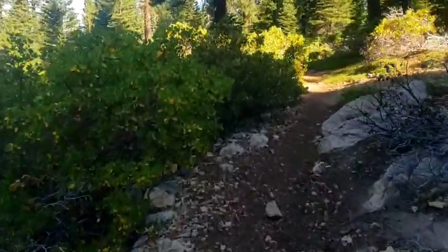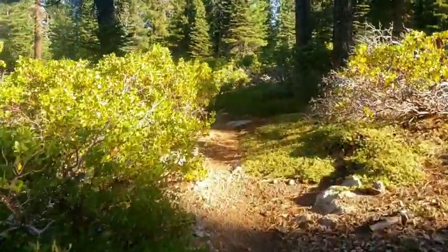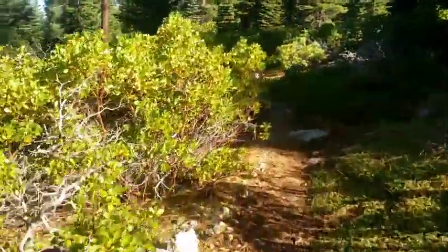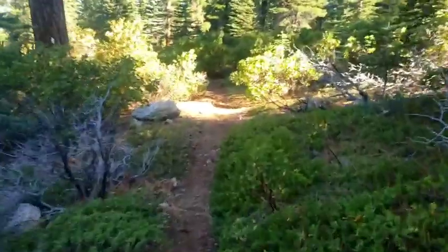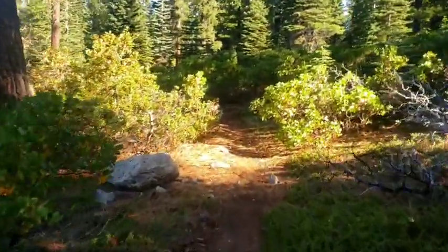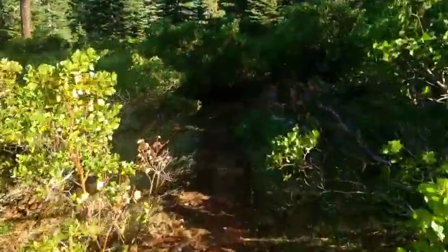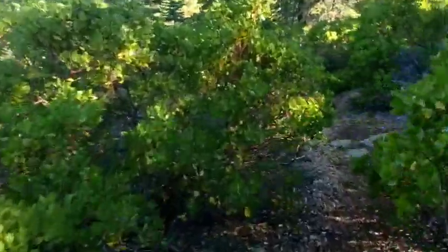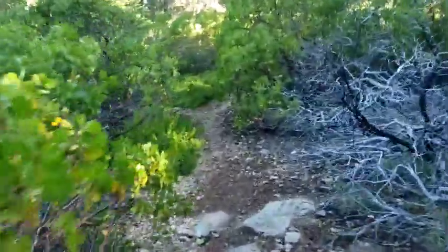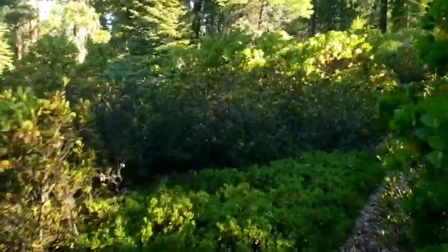I don't know what we get to see. Hopefully we see some cool stuff. I mean, it's still pretty. It's still beautiful, gorgeous. Manzanita stuff and nice trail. So, I don't know. See what we're going to see today. About 11 and a half miles. Should be done by noon at the latest, even with taking some breaks, if we do.